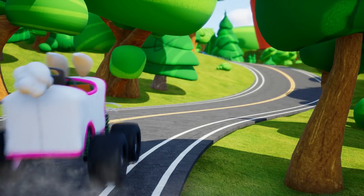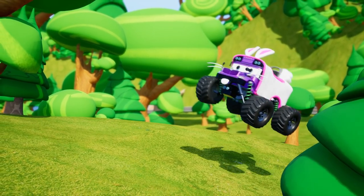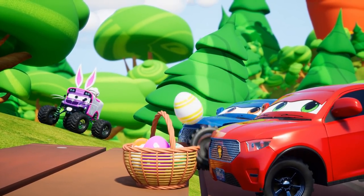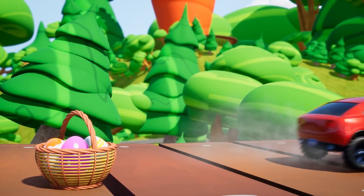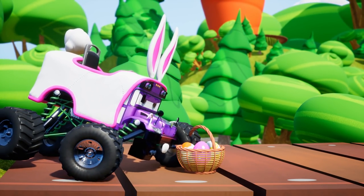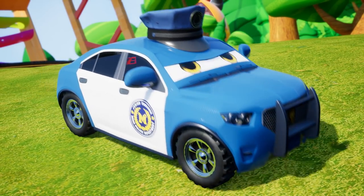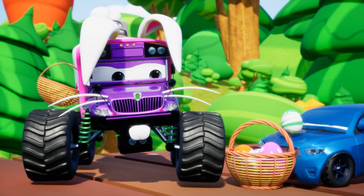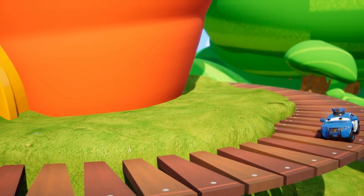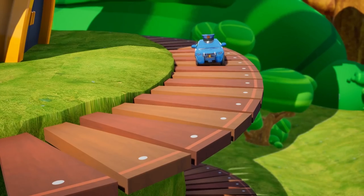Oh no, that's Mr. Evil Bus. What's he doing? It looks like he's disguised as the Easter Bunny. Is he gonna steal that basket? So fast. Huh? What am I gonna do? Good work, Mr. Police Car. You kept the basket from being stolen.